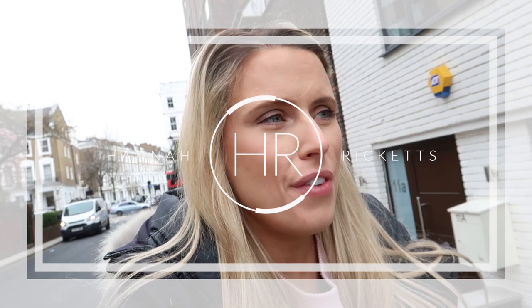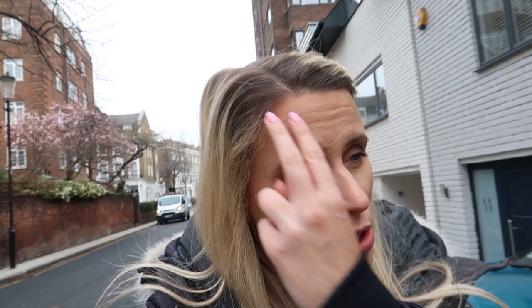Now I'm taking you on a little bit of a walk back to my home, and I thought I would go on a little bit of a detour to show you some really nice areas that I will be passing through, including Holland Park. But first off, I've just come like two streets along. I basically went to the dentist. And I thought I would show you the former home of the one and only Freddie Mercury.